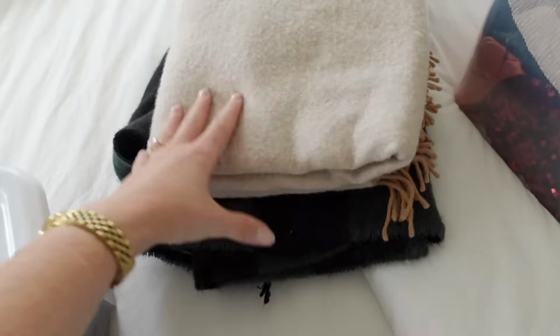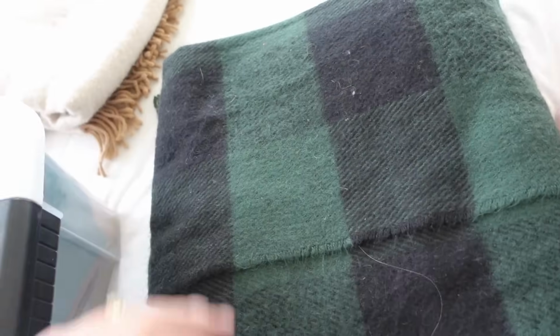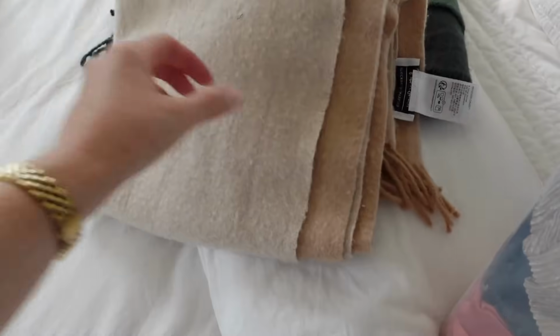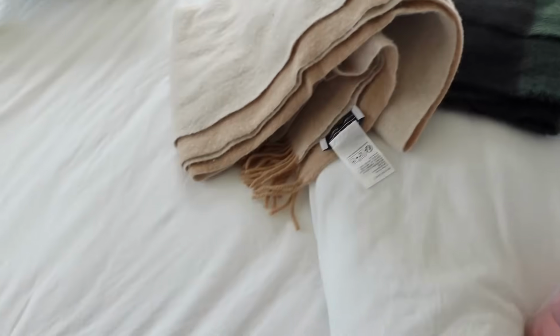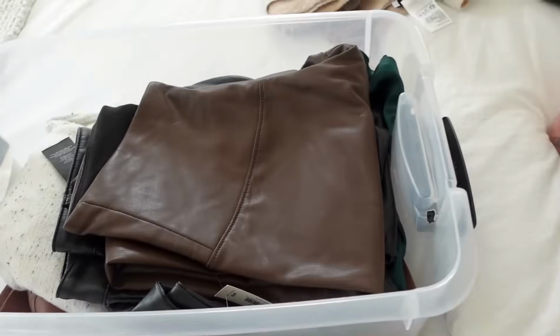First thing I have are a couple of scarves. I have this green and black check one that looks very dirty and very fluffy. So I have that one, and then I also have this beige one. I can't remember where they're from. I think one's Abercrombie and one's Other Stories. But let's just have an unbox of some of these winter clothes.